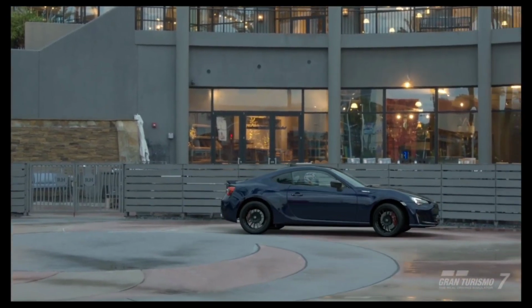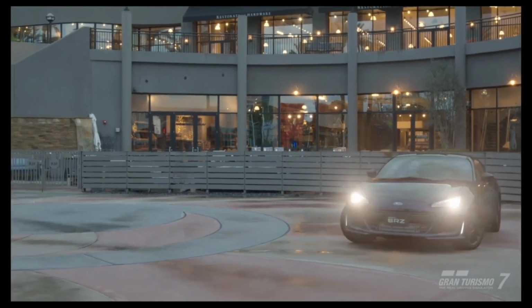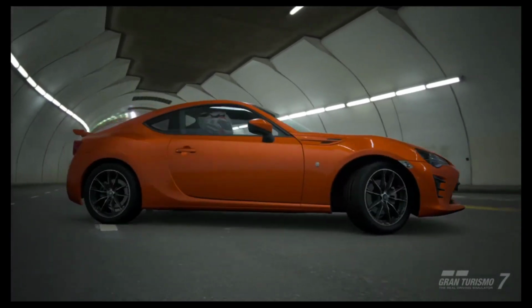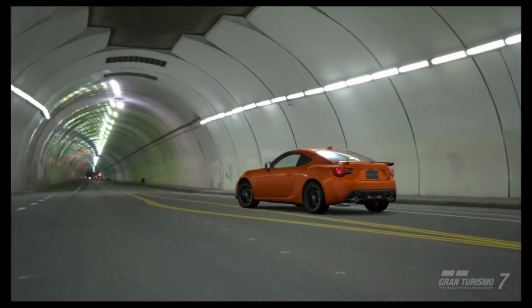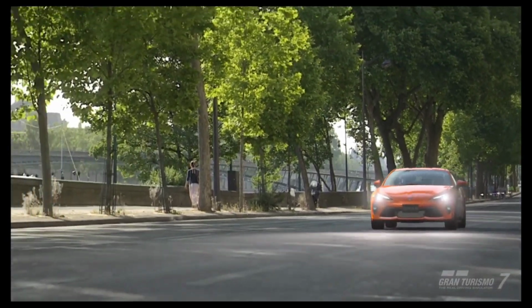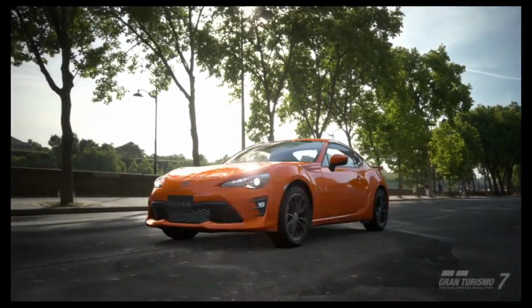Hello and welcome. This is a 2018 Subaru BRZ STI Sport, and this is a 2016 Toyota GT86 Limited. Now these cars are exactly the same except for the badge, and in Gran Turismo 7 both of these cars have a special feature or an ability, and that is the ability to be engine swapped.